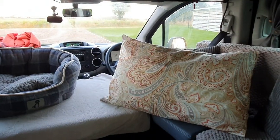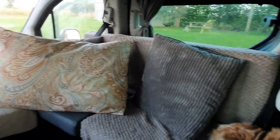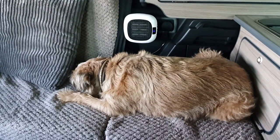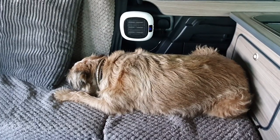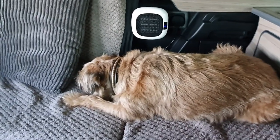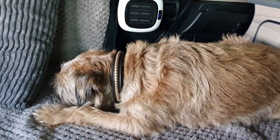So it didn't take long for our Blue to discover the heater. I think we can say that's A1 first class for warming said dog. Is that nice, Blue? Oh, you found your spot.